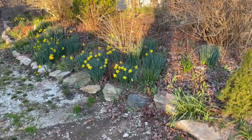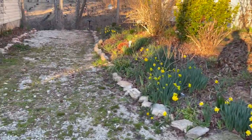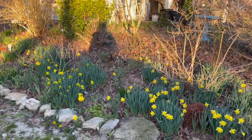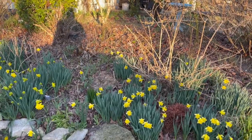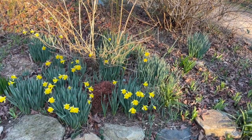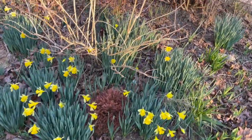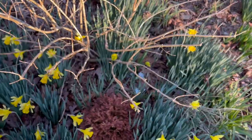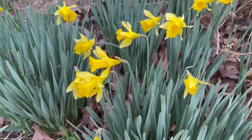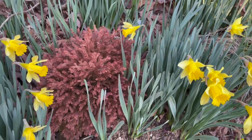We're over near the driveway garden beds. We did a lot of work in this bed in the fall, putting in all these rocks also this winter, and just digging up and pruning back and cleaning out this bed, and it's looking a whole lot better. Look at how this Fire Chief arborvitae pops against the yellow of these daffodils. Here are some more of those Avon Scion daffodils amongst a sea of just regular yellow daffodils. These have naturalized over the years, and I'm happy about it.